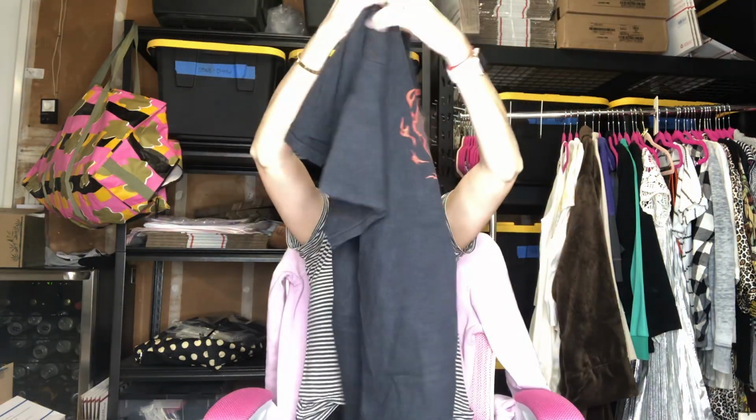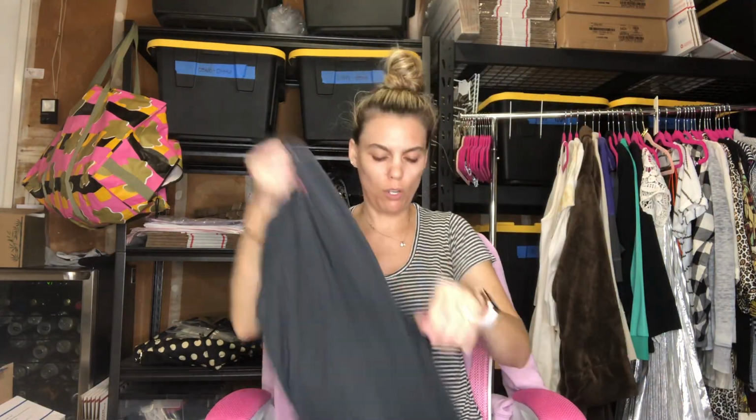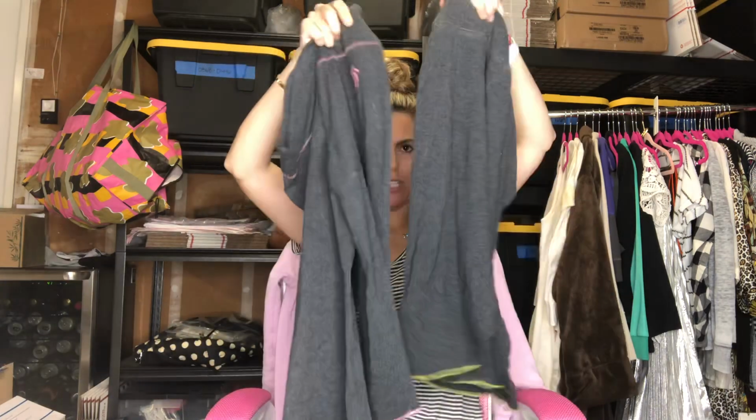It's from Seattle, size 2X. I got these Green Apple. Never heard of this brand. I looked it up. The comps were so-so, but they're almost identical, so I figured I'd batch them together. They're size small, like yoga pants.